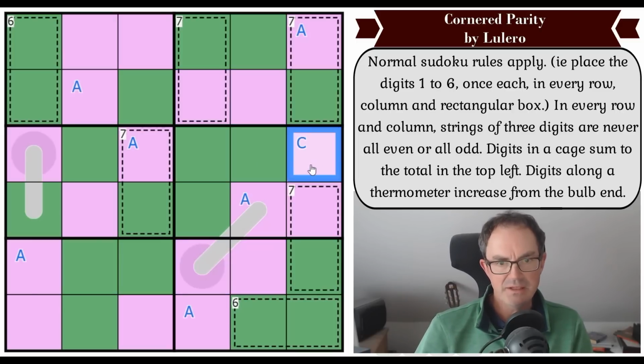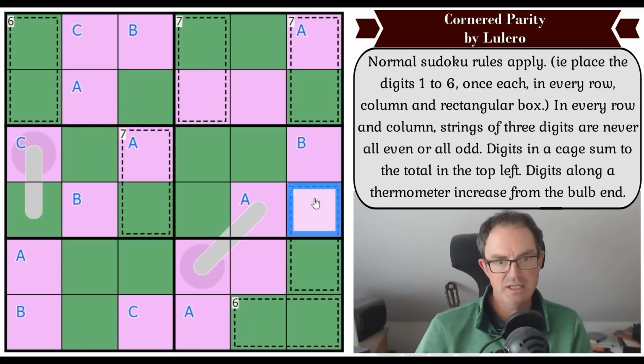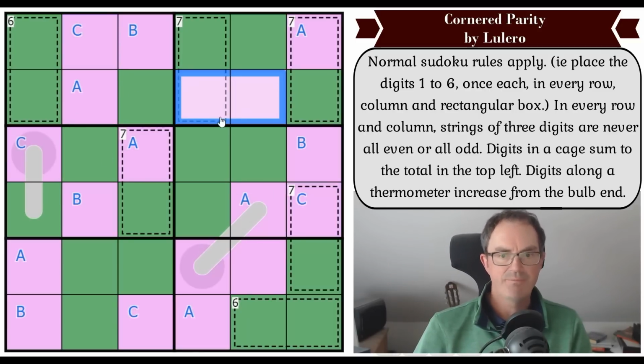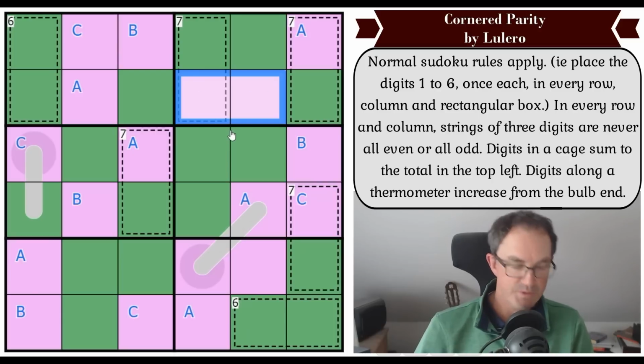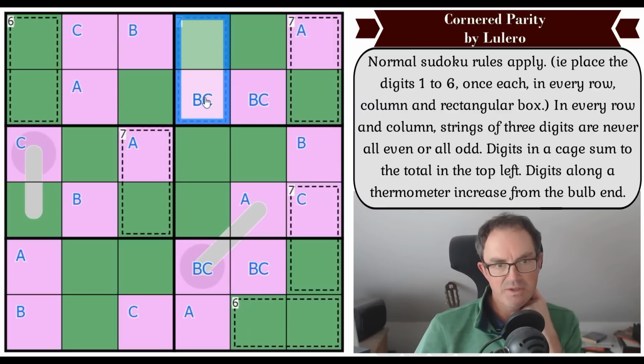I could pick that as B. Then that's B, then that's B, then that's B. And then this is C by a process of elimination. That's C, that's C, that's C. Yeah, and this is the problem we're going to have here. We're going to have a BC pattern that's only going to be resolved either by the 7 cage or by the thermo.